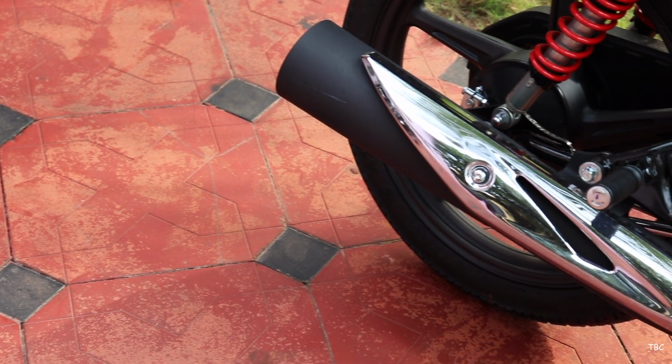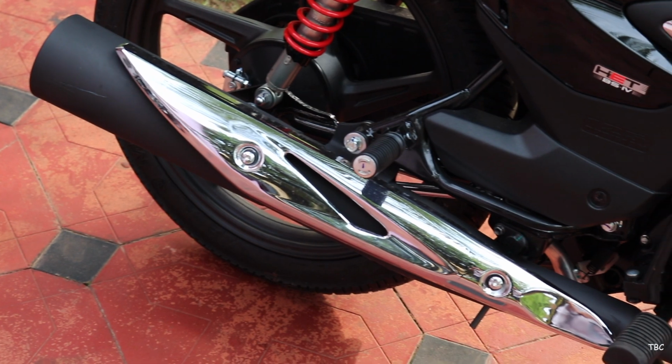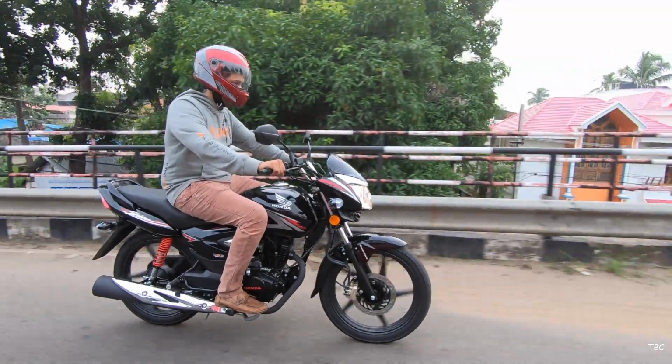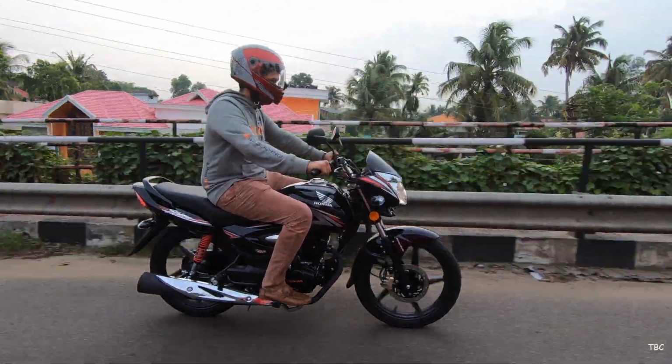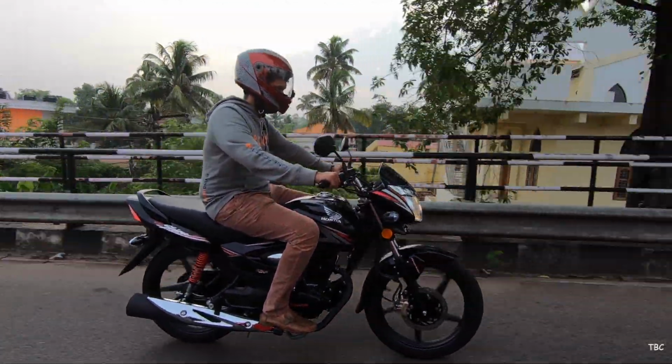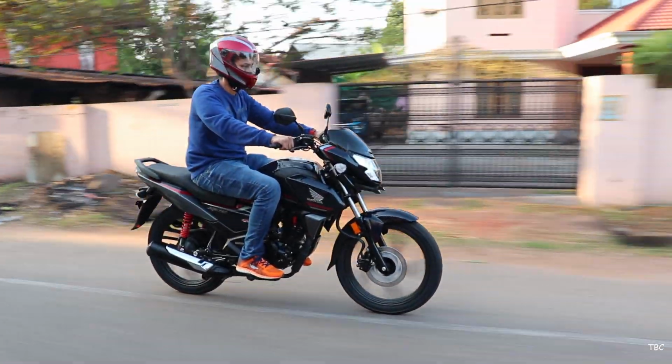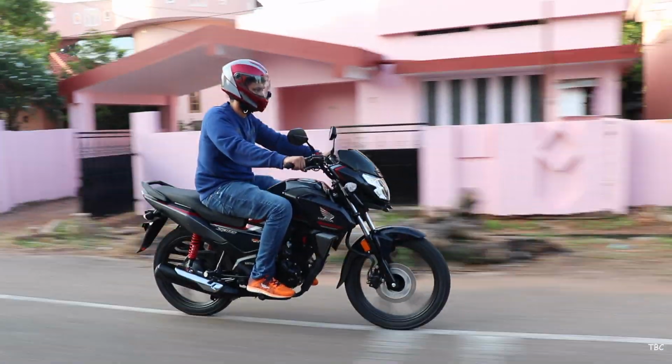And finally for the exhaust, here both the bikes have a simple exhaust, but in terms of the length, the one in the SP125 is a bit more short. So overall for the design, like I always say, a choice is based on individual's preference. And here if you like classic design, then the CB Shine is the one to go for. But if you prefer modern and very striking design, then you should be leaning towards the SP125.